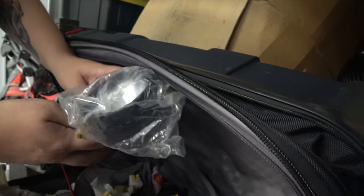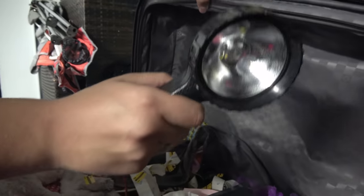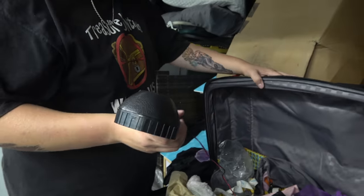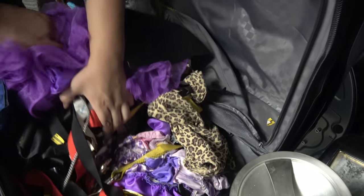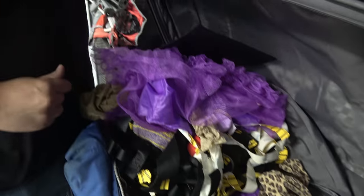A motorcycle? What is that for? I do not know. Where's the other part? Is it just a wire? That goes into the car. Oh, well, I guess it's just an extra light. All right. Hulk punching glove, boxing glove, what I call a punching glove. I think that's it for this. Nothing else too interesting, so we're gonna fill it up and then pull out something new.